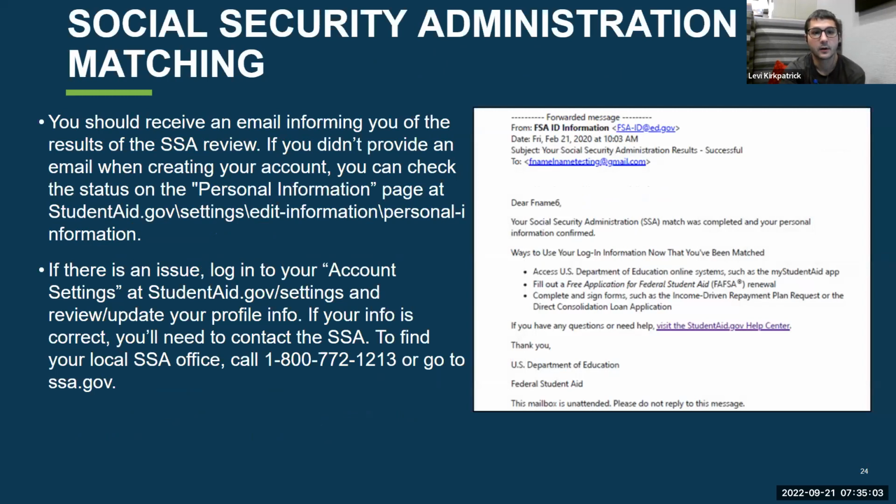And once they do verify your information, you should receive an email informing you of the Social Security Administration review. If you didn't provide an email when creating your account, you can check the status on your personal information page at studentaid.gov/settings/edit-information-personal-information. If there is an issue, you can log into your account settings at the studentaid.gov/settings webpage.